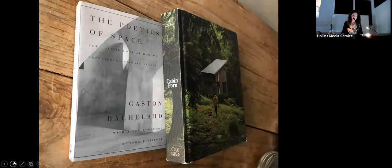Another book is The Poetics of Space by Gaston Bachelard, which is really a beautiful text. I didn't include Cabin Porn in the bookshelf, but that's a book that's made from a website about tiny houses, and it is very, very appealing. I would recommend it, but it's kind of this high-low of Bachelard and Cabin Porn here.